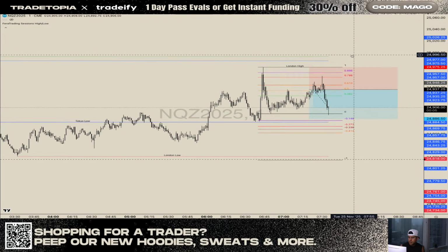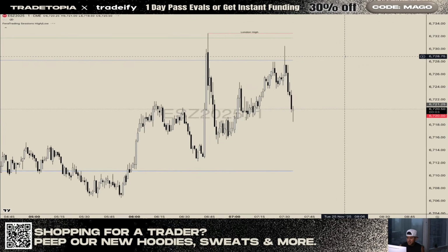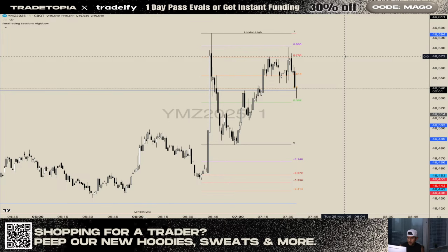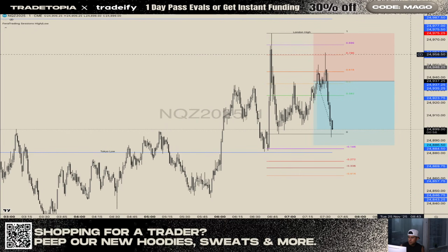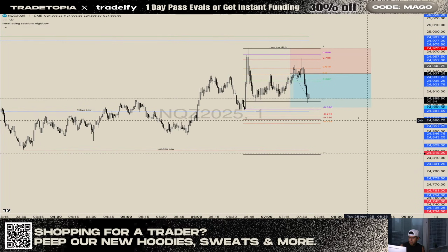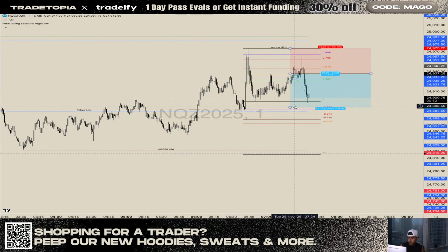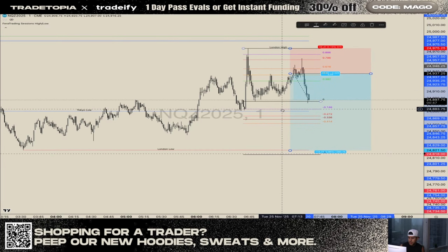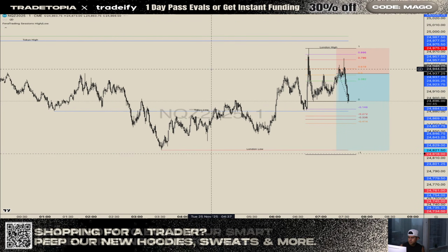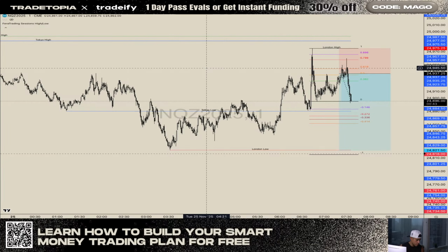And then going to cross-reference this with Dow. Did Dow happen to go stronger? No, not really. Okay. So this is staying pretty solid over here. And then I definitely want to see this break below this level. Clearing London lows is the ideal target over here. All right, great.